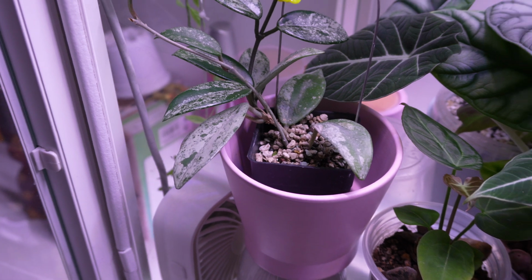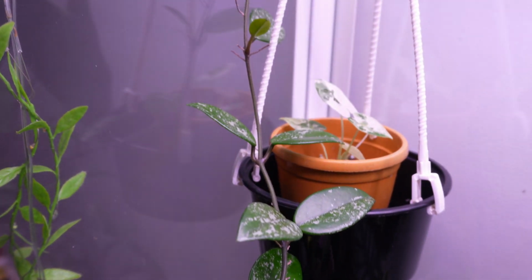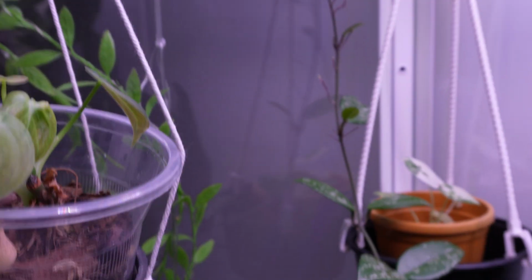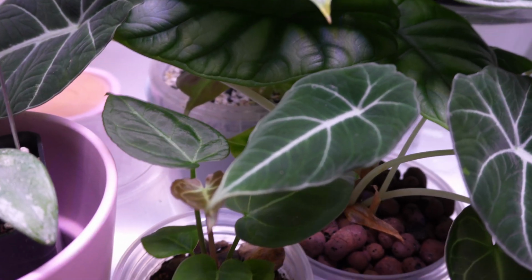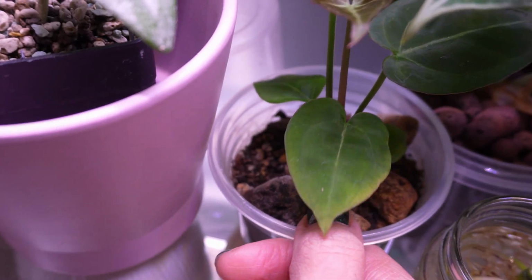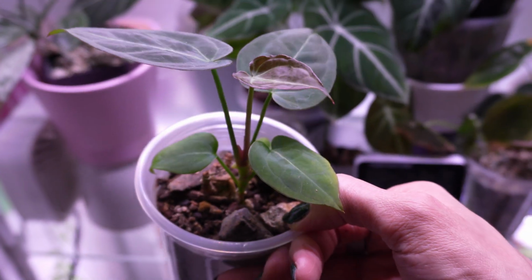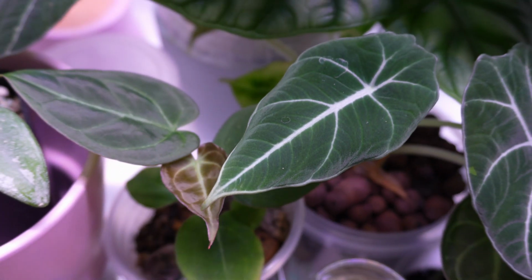And this is where my Hoya Wilbur Graves is living. It kind of goes like that on the glass wall, and these are the aerial roots it's been pushing. So I need to figure a trellis out for it soon, and it definitely needs sizing up. There is a new leaf on this KOS hybrid, no ID hybrid actually, so that's been a new update. Looking beautiful. Let's see how big the leaf gets. Love the emergent colors, very coppery purple shade there.